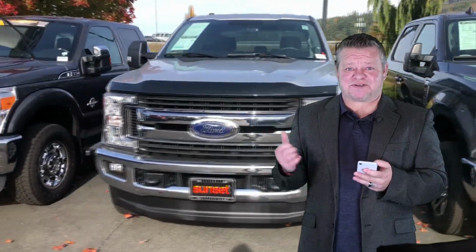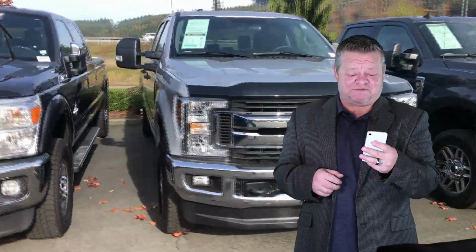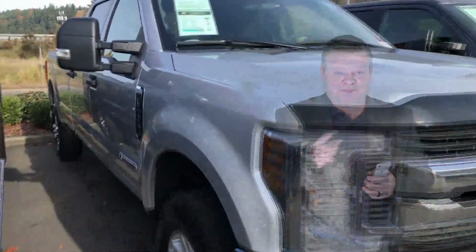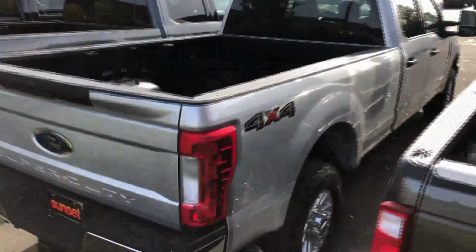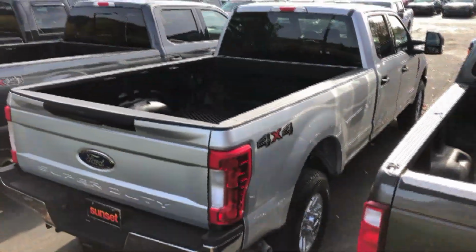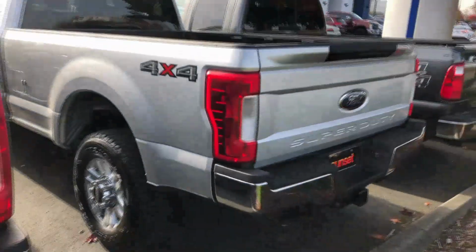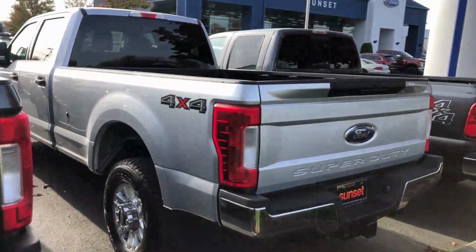This is a 2019 Ford F-350, the Super Duty Power Stroke. Stock number is 7403. Let's give you that virtual video walk around up close and personal, as opposed to looking at static photos. This truck has, as I mentioned, just over 11,000 miles, so super low miles. Has had a 150-point vehicle inspection performed for peace of mind driving.